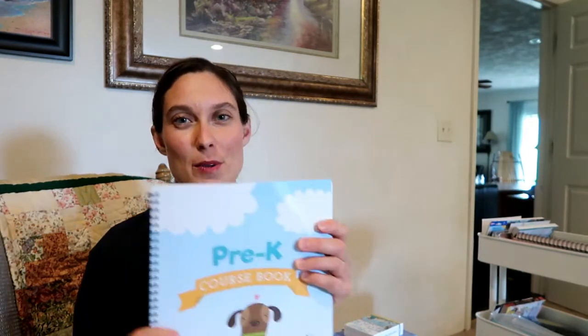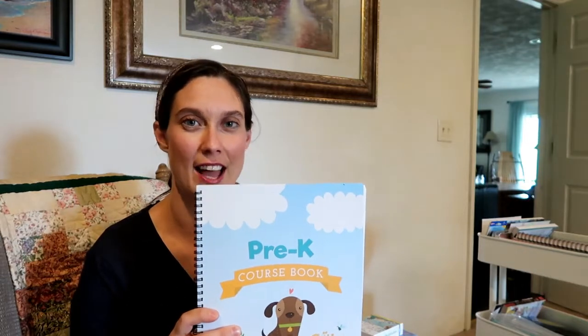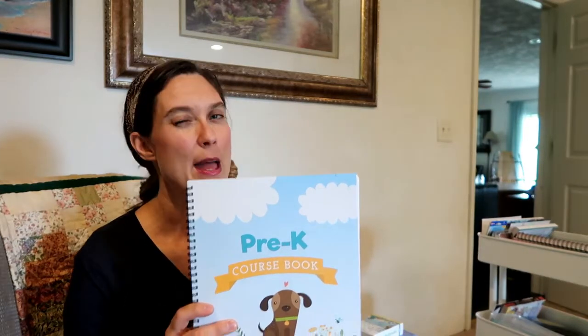Caleb is 4, and we are doing the Good and the Beautiful preschool program. Absolutely love this. I started it last year, so we did some of it, but not too much. Mostly we just did some fun workbooks. So he's really been getting into it this year, even more than last year, and we are just loving it so much. It's inexpensive and it's fun. So I was going to show a few pieces.